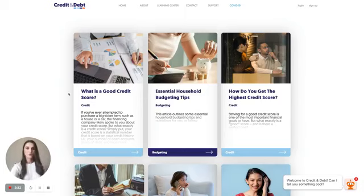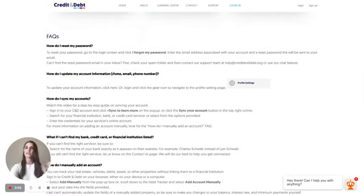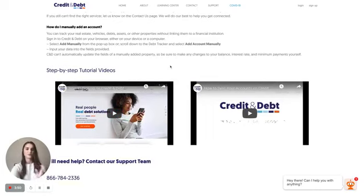Now, we also have a support page. So if you are going through the process and you have questions, you can come to this page. You can look at our frequently asked questions, things like updating your account information, resetting your passwords, to how do you sync your accounts. And there's these great little step-by-step tutorials in there that show you exactly how the process works from signing up to syncing your accounts. So that's super exciting.